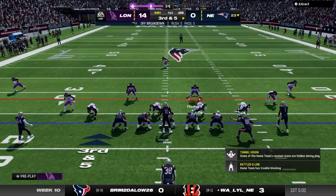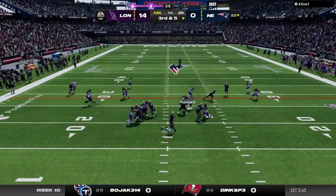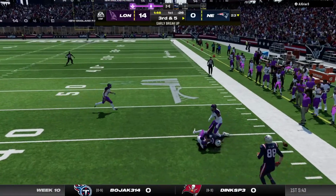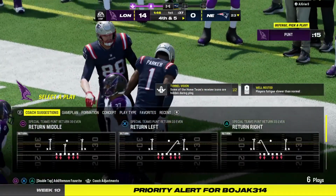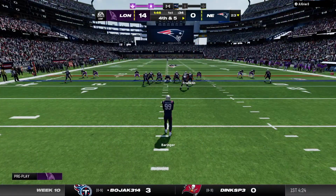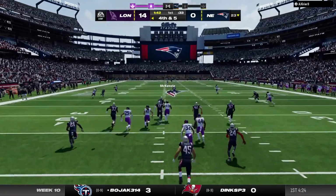They come up now 3rd and 5 following the incomplete pass. Back to throw. Jones. And this pass broken up. The contact well timed there, and now 4th down. So on 4th down, here's Bryce Baringer on to punt for the Patriots. Back deep, Isaiah McKenzie.